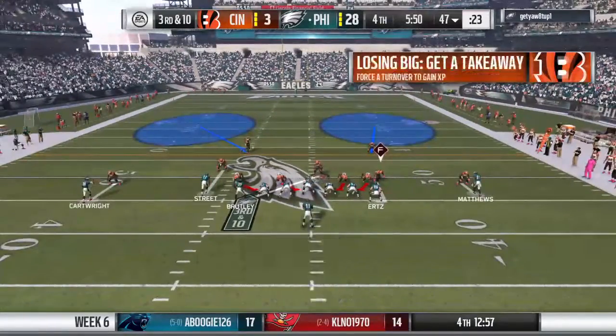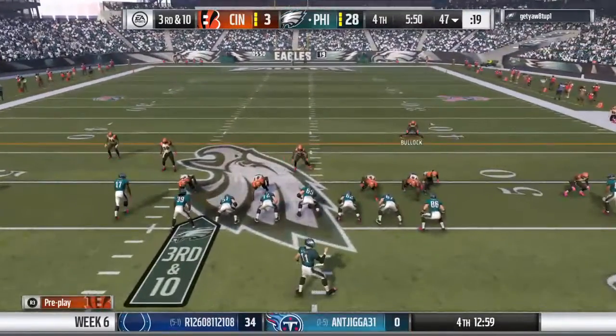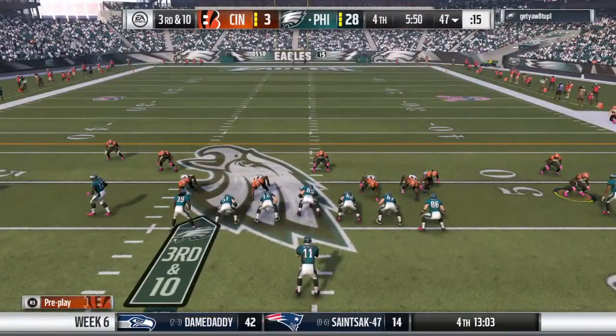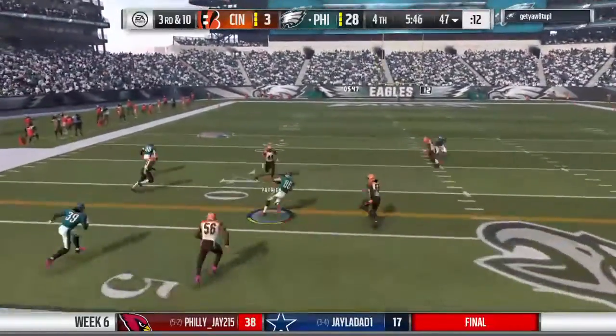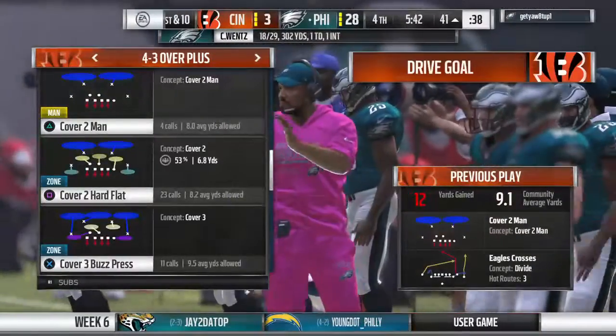Here we go now. Green. Over. 10. All right, now, lucky 56. Lucky 56. Check hot route. Check motion. From the gun on third down, Wentz. Ertz over the middle. And he will have first down yardage as he's brought down at the 41.